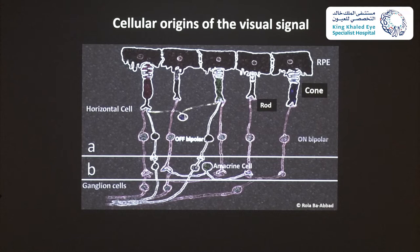And you can't really ascribe any particular pathology to them, except in cases where you want, for example, to investigate patients with diabetic retinopathy before they even develop the first microaneurysm. So there is a bit of research utility for the OPs and the amacrine cell function, but again, clinical grade ERG, there isn't much information that you can gain from there.